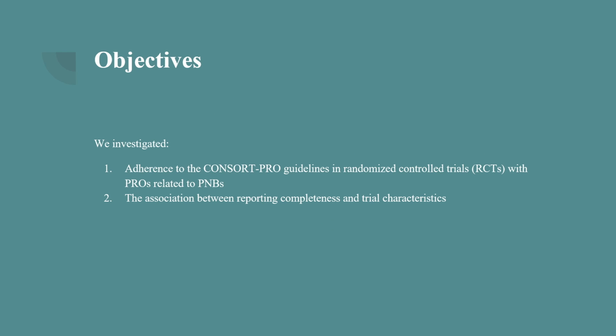In our investigation, our objectives were to determine the adherence to the CONSORT-PRO guidelines in randomized controlled trials with patient-reported outcomes related to peripheral nerve blocks. We also wanted to investigate the associations between reporting completeness and trial characteristics.